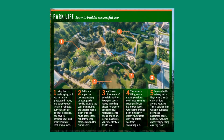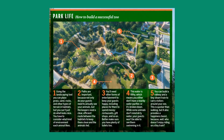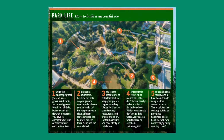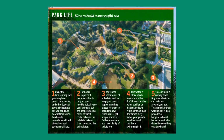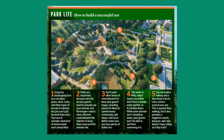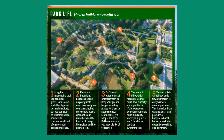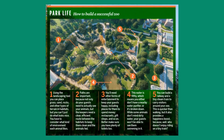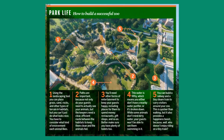Number 3, you'll need other forms of entertainment to keep your guests happy, including places for them to spend money, restaurants, gift shops and so on. Better make sure you have plenty of toilets too. Number 4, this water is filthy, which means you either don't have a nearby water purification or it's broken down. While some animals don't mind dirty water, your guests won't be able to see them swimming inside it.